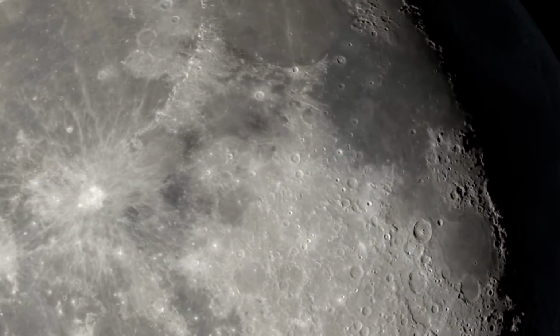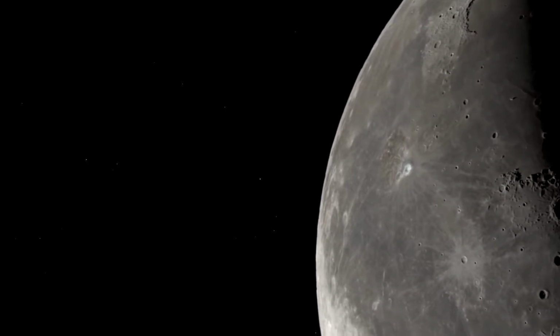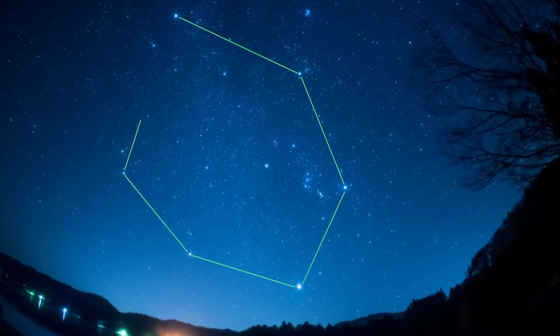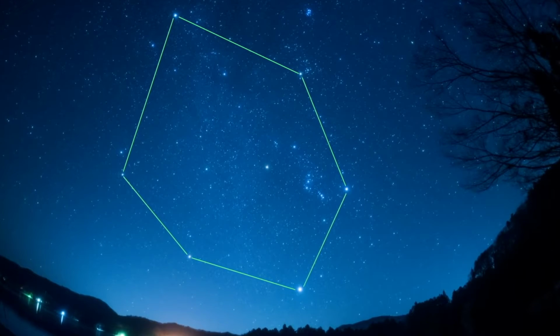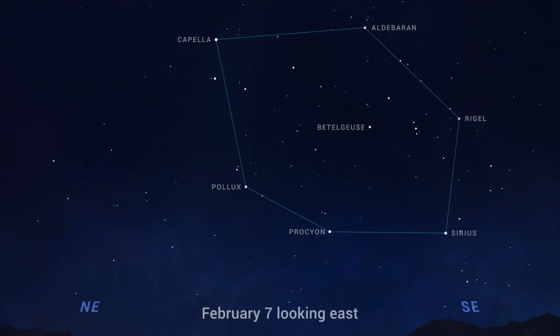Staying with the moon in February, it next drifts through a part of the sky that contains a familiar pattern of stars, also called an asterism. This is the winter circle or winter hexagon, a ring of 6 bright stars that spans a very wide region of the sky. The winter circle contains 2 other special groupings of stars, the constellation Orion, and another wintertime asterism, the winter triangle, made of the bright stars Sirius, Betelgeuse, and Procyon.